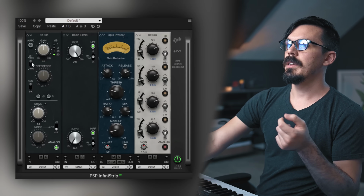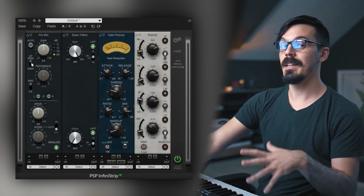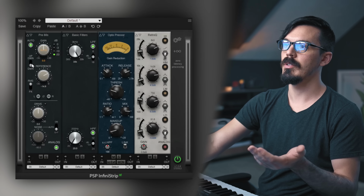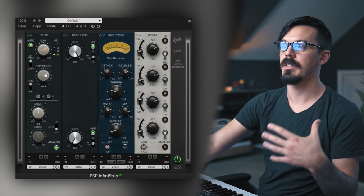Another really great feature is the automatic gain compensation, which is really powerful for gain staging and makes gain staging a mix way easier to do. So what you can do is actually just set this to auto mode, set a reference level, and then adjust between RMS or peak detection, then go to up, down, or just down mode, and it will automatically adjust the gain to match that reference level.